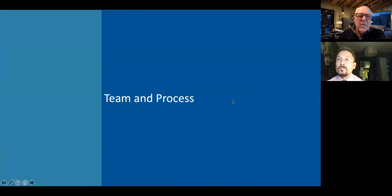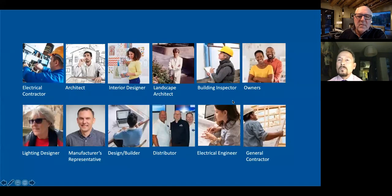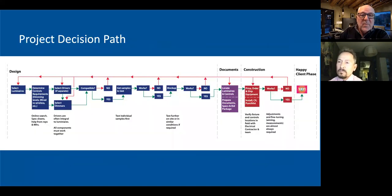Okay, so what does the good process look like? What does the team look like? One of the things we're going to talk about a little later on is how residential design is so different from commercial design. But even in a small residential project, you may have all of these players in the mix, and they're all having a different part, a crucial role. The owner is part of the team too, and so everybody here plays a part, and you need to understand your choices in terms of how each one of these people is going to impact the final result.